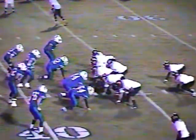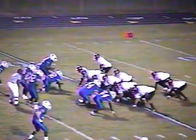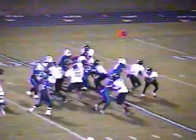First and 10, Bears' senior quarterback Landon Montgomery takes the ball, jumping back to pass, looking at the throw. Montgomery coming in under center. Number five, that's Joseph Mitchell, wide to the near side, two backs and one wing back there in the formation.